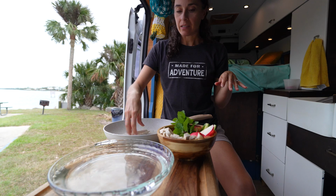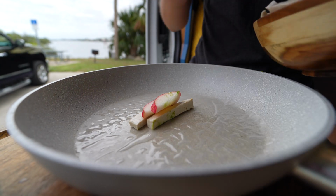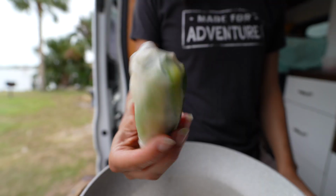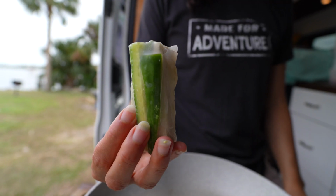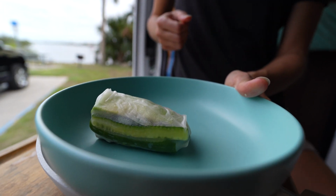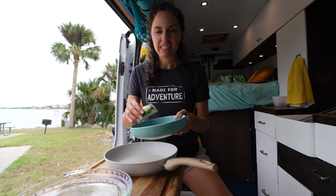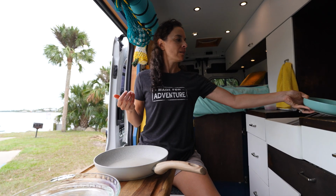I'm just gonna add ingredients, like 2 of everything seems to work out pretty good. That's how you do it. That's it. Is that not the most beautiful wrap you've ever seen? What? I think it's beautiful. Okay, now I need to make like 7 more, maybe 4 each, and then we'll be all set.